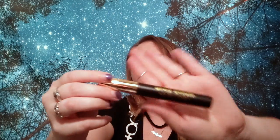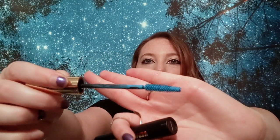Okay, and then here is the bottle. Oh, that's so cute. And then, oh my lord, that is blue. Ooh, look at that. That is blue. I could have used this like 2 days ago. I did a kind of a blue look. So let's see if I can.